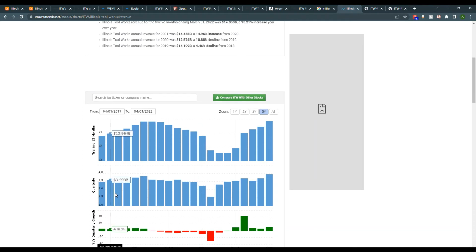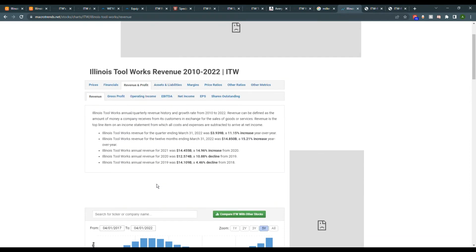And then on the quarterly, there's nice consistency. We like to see that. I mean, you'd like to see more growth, honestly, but yeah, steadiness is good. You can't really go wrong with a nice steady business.